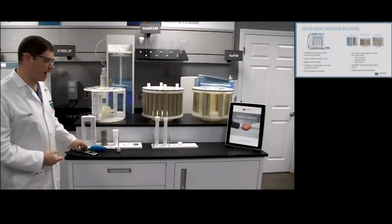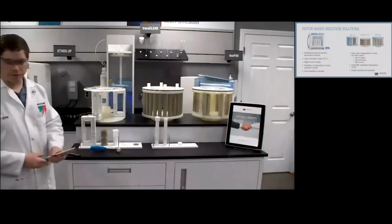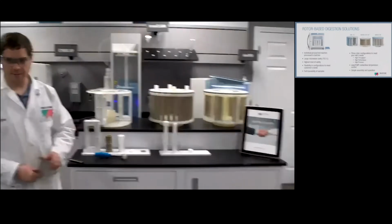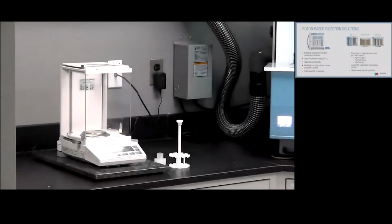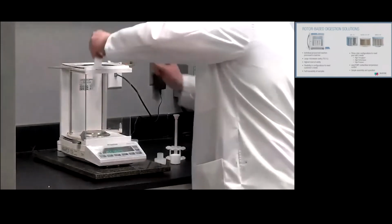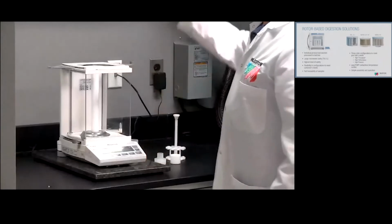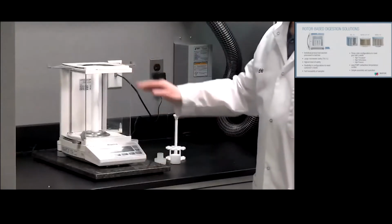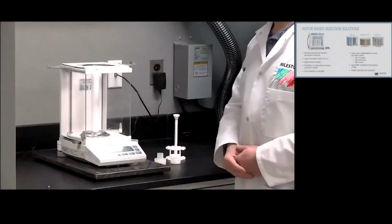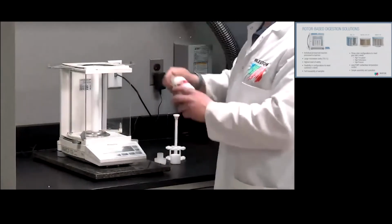So now I'm going to show you how we weigh out a sample and do a digestion. So we're going to move over to my balance. I'm going to take my vessel over here. The vessels weigh about 156 grams. So if you have a 200 or 220 gram balance, that will work just fine for that. Here I'm going to take an iron gun.